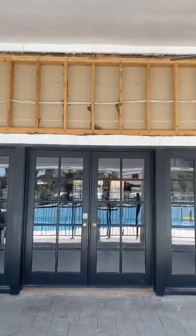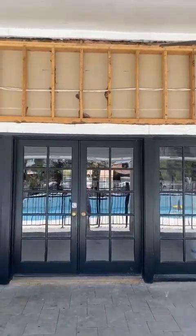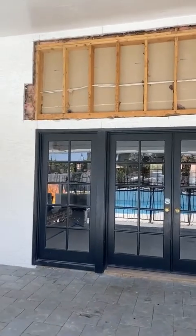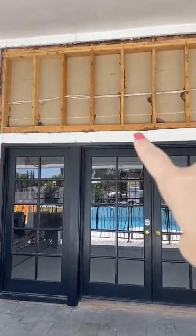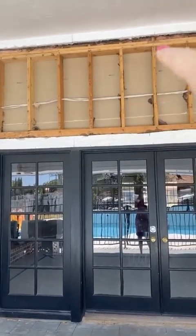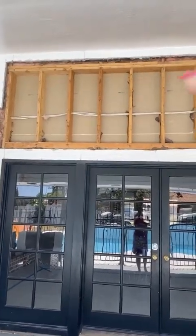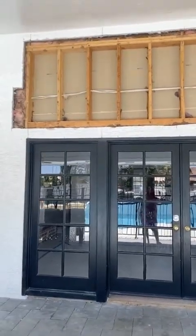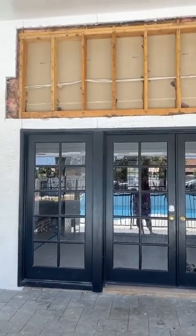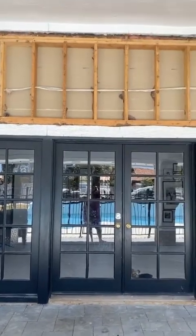This is where we are at as far as the window situation goes. They knew that there was gonna be electrical in this wall, but they didn't really know exactly where it was gonna be. They were hopeful that it would be closer to either the bottom or the top. It just happens to be right in the middle of where the windows will be. So they have an electrician on their way over here this afternoon to rewire that before they can frame.